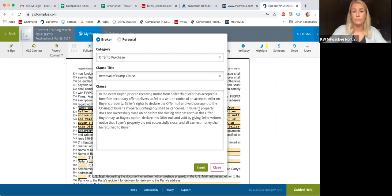Then it goes on to say, for further protection for the buyer, if the buyer's property still, for whatever reason, fails to close, the buyer may, at buyer's option, declare this offer null and void by giving seller written notice, and earnest money shall be returned to the buyer. So it's just one other strategy if the buyer is not comfortable with having the bump clause in place the whole time, but just until they have the proof that they have an accepted offer. It protects them. But on the flip side, if you're the listing agent, I would be cautious about a clause like this, because it doesn't really protect the seller as much. So it's always good to consider it from both sides.